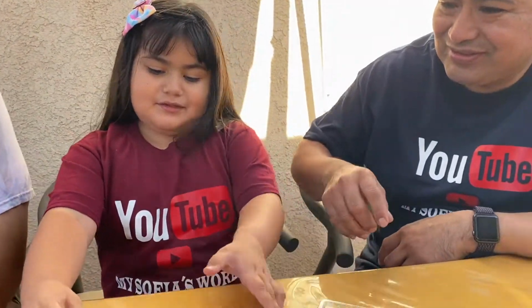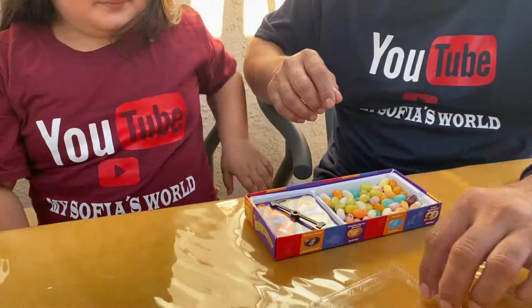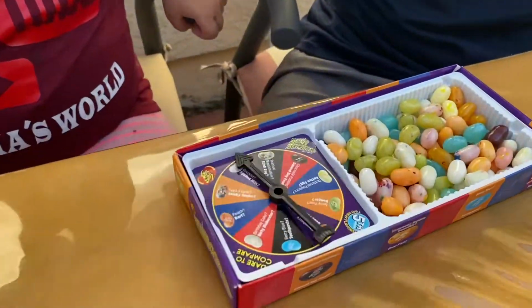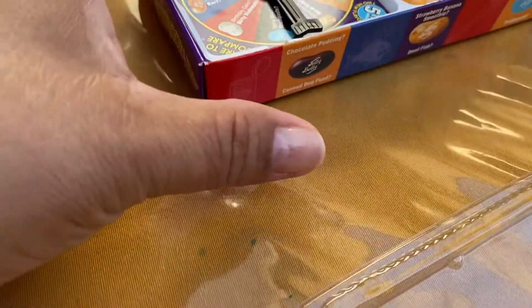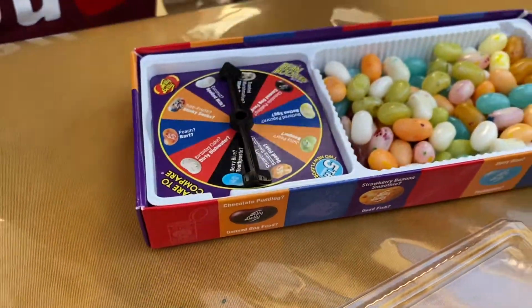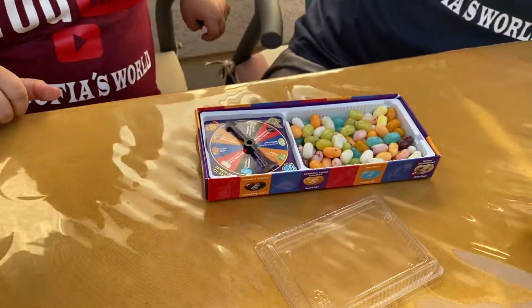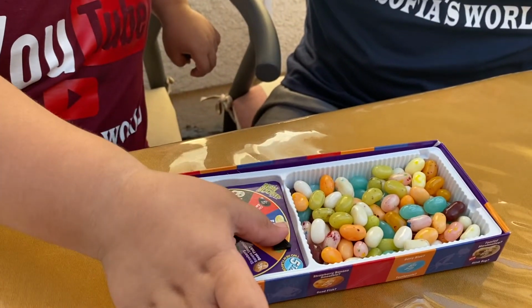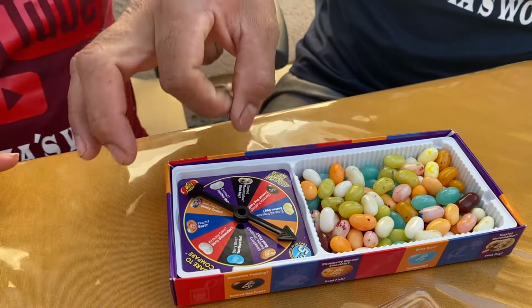Okay, so who's going to go first? Daddy can spin. Like this. And then go over there. All right, let's see. Where does it stop? Actually, it's in the middle, so spin one more time. It's in the green. Okay, let me spin it again. Let him spin it again.